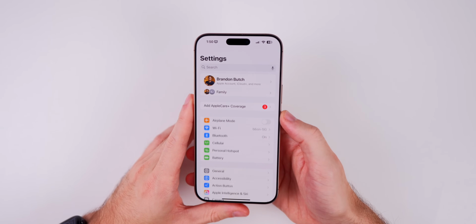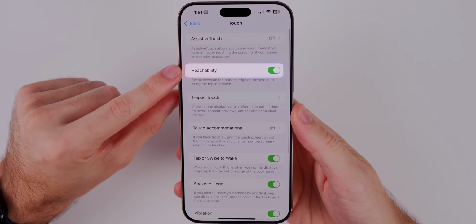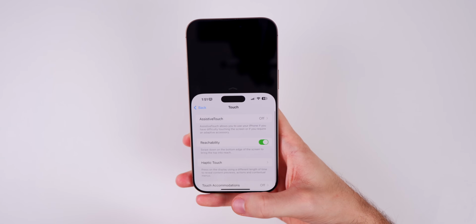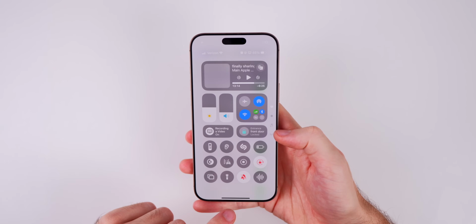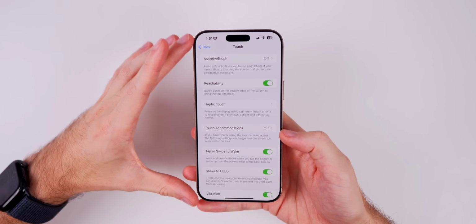So you need to enable this, make sure this is enabled inside your settings. So go into Accessibility and then go down to Touch and make sure that Reachability is enabled. And now when you swipe down from this bottom section of the screen onto the bottom bar, it will invoke reachability, which allows you to reach just right here to access the Control Center and of course to scroll and do whatever there as well. So it makes it easier for this big 6.9 inch display.